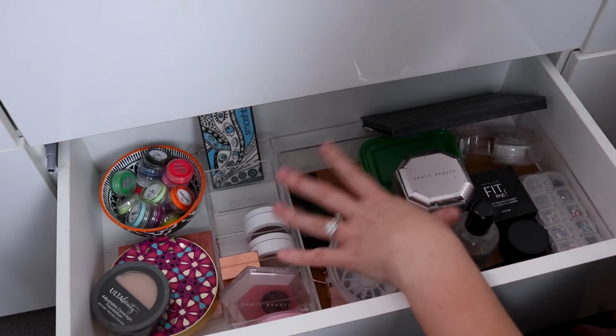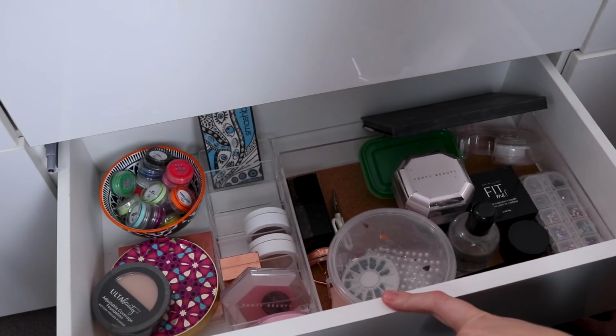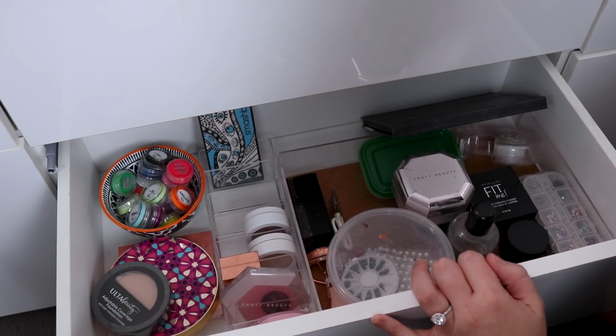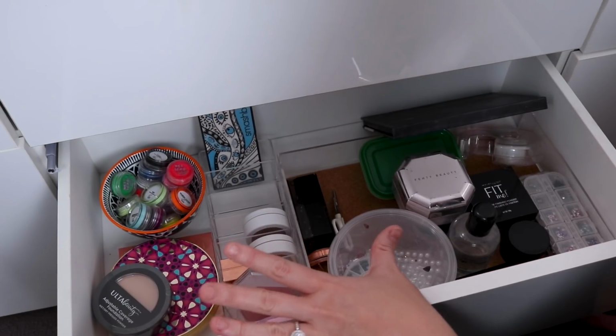Now, this one is actually the third one down, and this is kind of my miscellaneous drawer. And the reason why we're going to tackle this one first is last time I kept products in here that I was a little bit hesitant to let go of, or I don't know, this is just a bit of a nothing drawer, and I think we can change that.